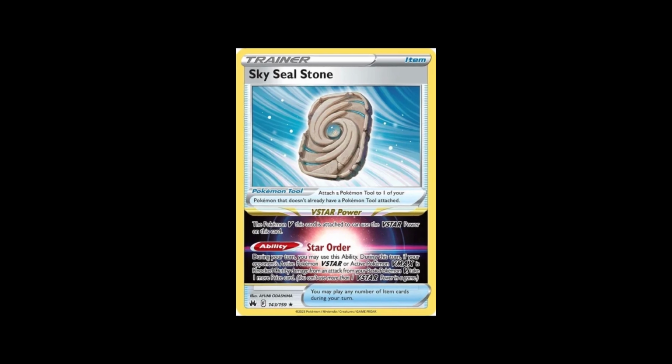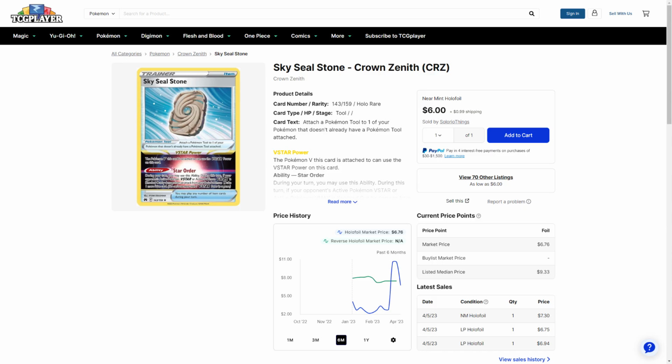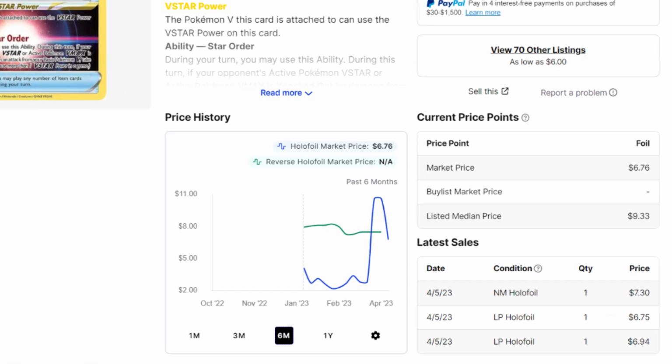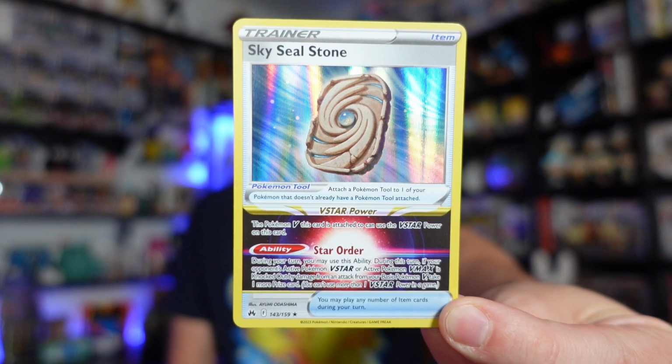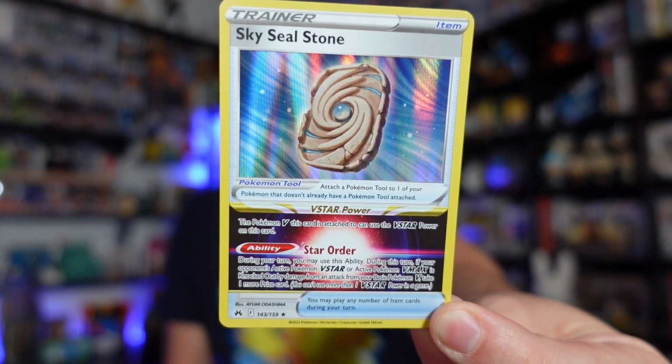The next two cards that have gone up quite a bit in value are new types of cards that are really interesting. The first one is Sky Seal Stone, which is from Crown Zenith. It was selling at a low of $2. Now it's selling for over $6. I went through my book and found a bunch of these cards. Here's one, a Sky Seal Stone that was just in my bulk. Over $6. That's not chump change on these cards.